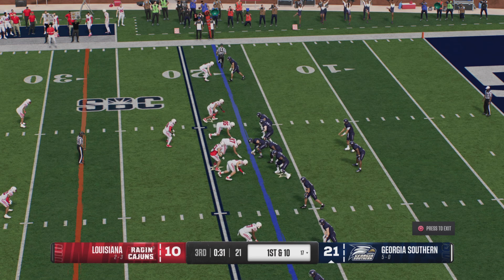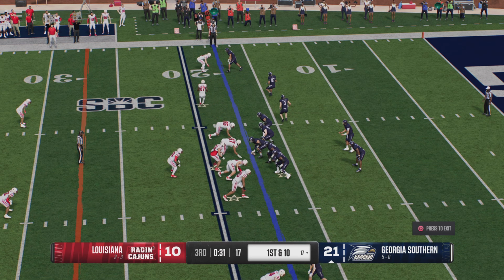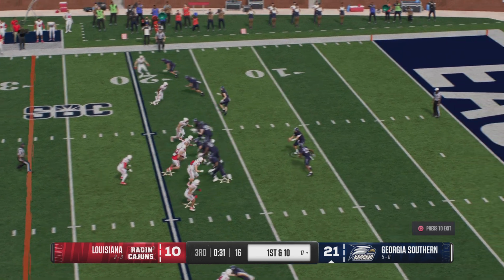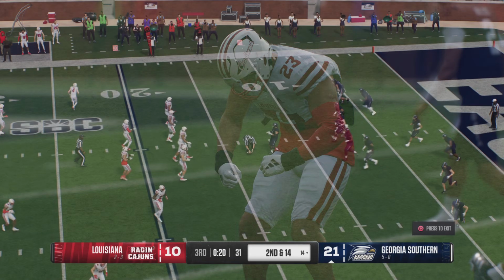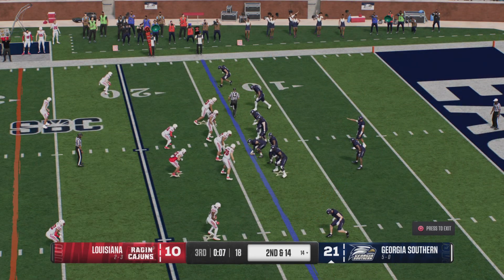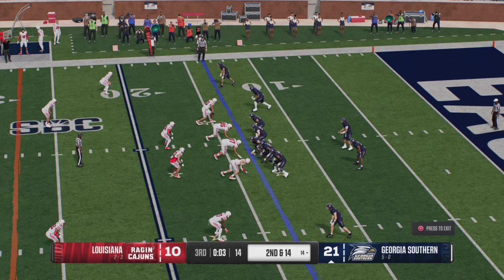Georgia Southern has it back, ready to go to work on offense. After standing on the sideline and watching that long touchdown drive, they really need to put something together to give their defense a rest. And that's a real thing, man. Like, you played a lot of plays, you get worn out. You need a chance to go decompress on the sideline, get some oxygen.